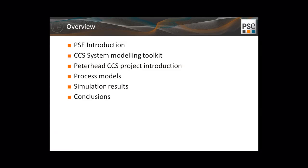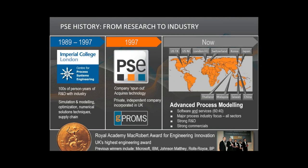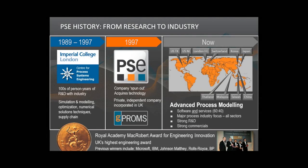Process Systems Enterprise is a spin-off from Imperial College in London. In 1997, PSE acquired the rights for the advanced process modeling platform gPROMS and established itself as a private independent company. About 10 years later, PSE won the Royal Academy of Engineering's MacRobert Award for its innovative gPROMS advanced process modeling software that helps process industry companies to maximize product quality, minimize production costs, and control environmental impact, as well as enabling companies to innovate much faster, design more efficient processes, and manage risk closely.